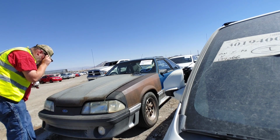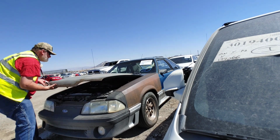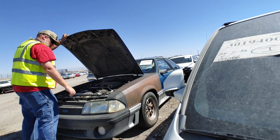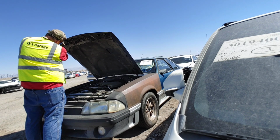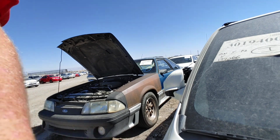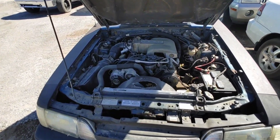Let's see where my dude Brailsford's ride's at. There we go. Oh yeah. Oh yeah. I am all about this one, guys. Let me tell you right now, I am all about this one. Look at this, man. Look at this thing of beauty.